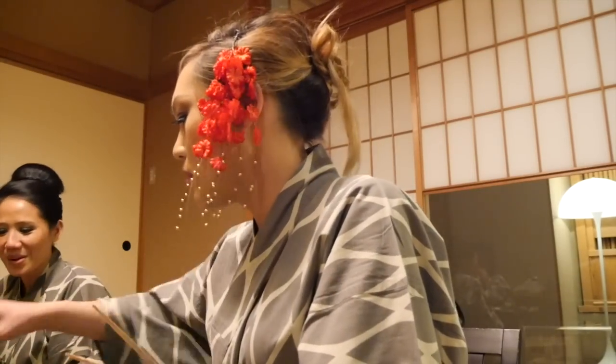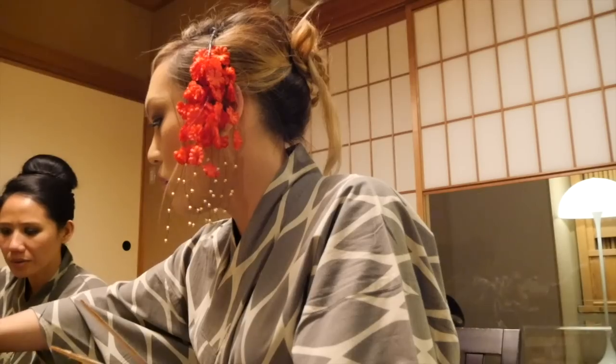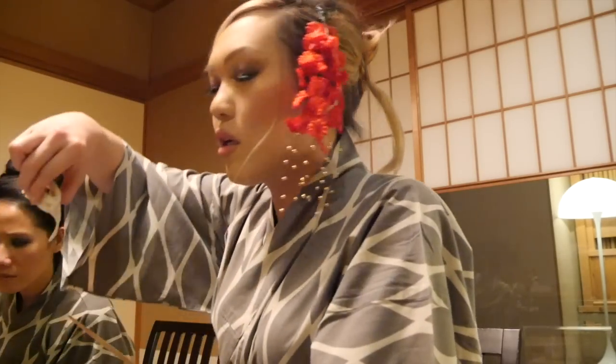Or you can use anago. I think we've had anago every day, in different forms. Okay, this is anago. Sea eel, wrapped around daikon. Ooh, I'm so excited. I really like the eel here. The daikon makes it sweeter around the eel, but the eel's kind of salty.